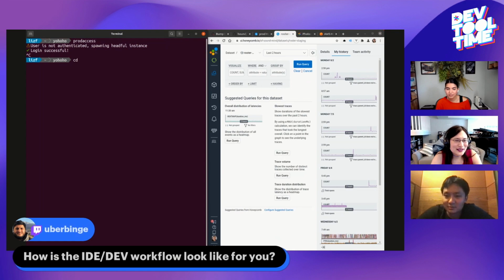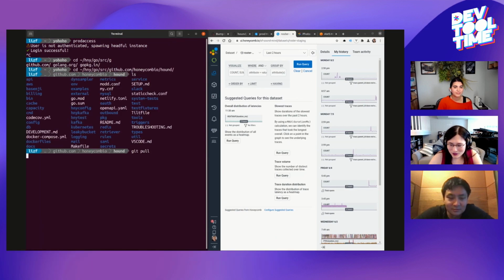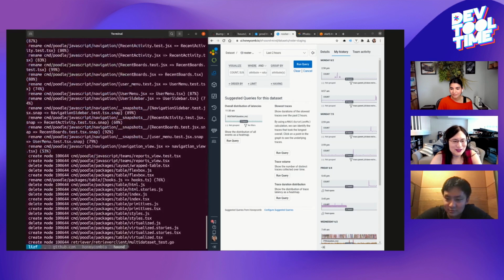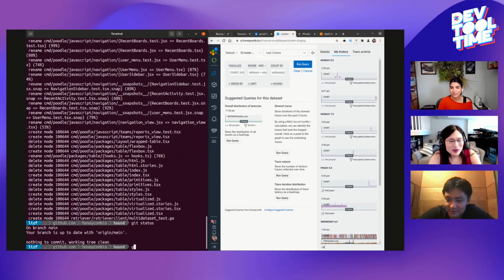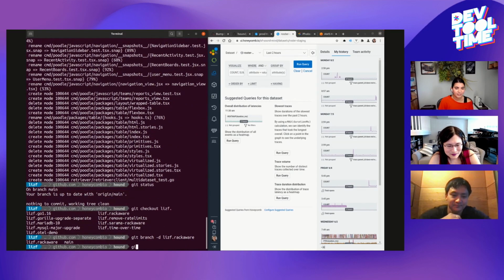Yeah, so the IDE dev workflow is literally, so, I'll pull my code. I hope I'm on a good branch. Yep, I'm on a good branch. Branches of these are alive. Okay.